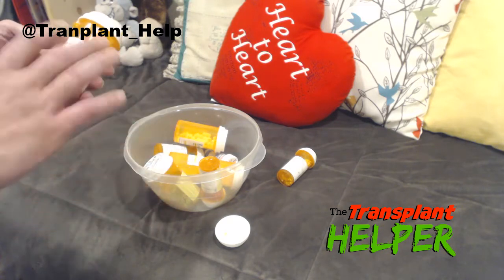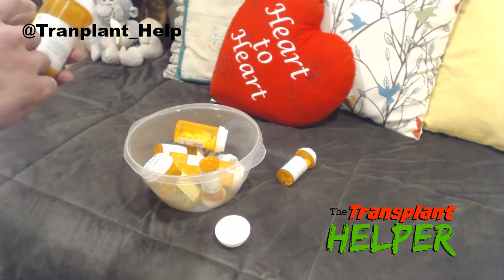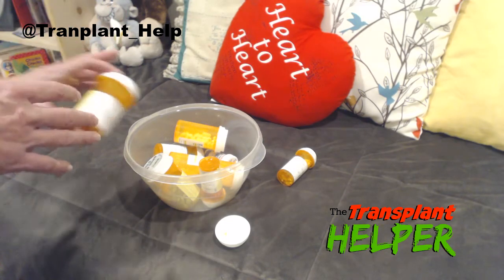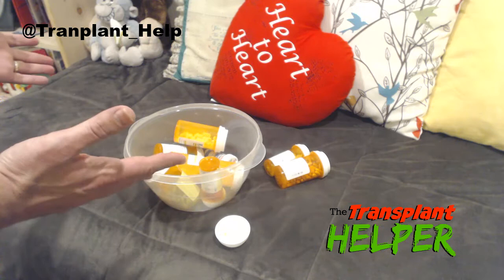Don't throw away your old meds until they're expired, because this here cost me about $1,300. So you don't throw that away. You hang on to it. But I'm not on it now, so I'm not going to ignore it. I'm just going to pull it out, make sure that's what it is visually and also by label, and then put it over to the side. It's as easy as that.